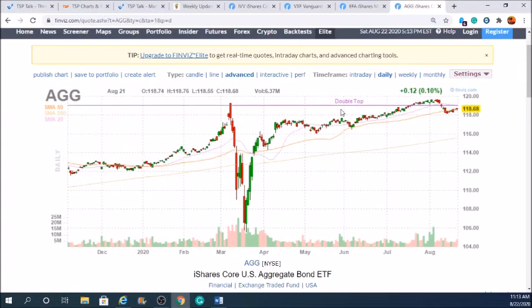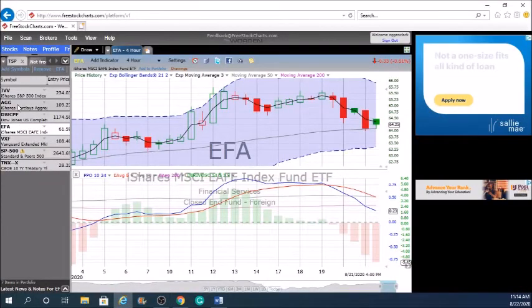AGG or bonds was at a double top for the beginning of August, really trying to break through here. There's that double top line in there. It was not able to. We had a breakdown, and now it's kind of consolidating. We're waiting to see if this can come all the way back to the 200-day moving average or move up and make a second attempt. Where do we look on the technical analysis for AGG?